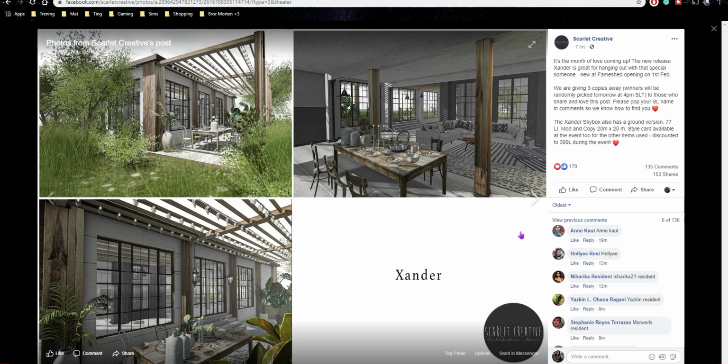Anywho, the Alexander Skybox also has a ground version and it's 77 landing packed and it's mod and copy. 20mx20m style card available at the event too, for the other item used, discounted to $3.99 Lindens during the event. So make sure to go grab this at the event if you're not winning this here on Facebook. So this is Scarlet Creative. We love Scarlet Creative.